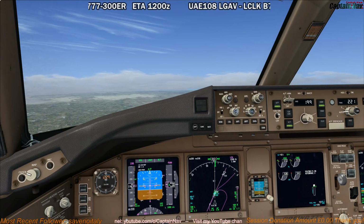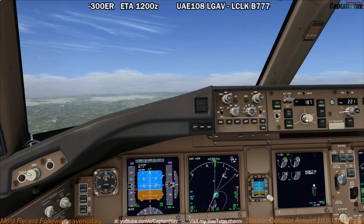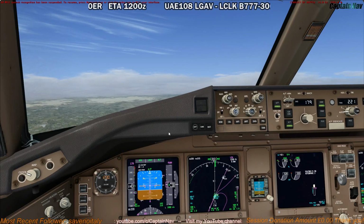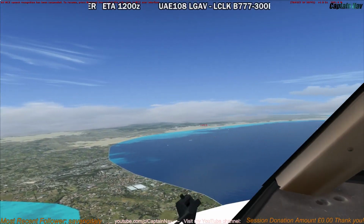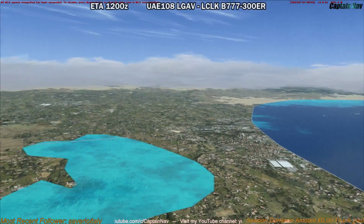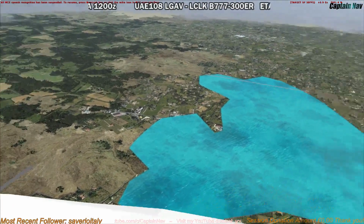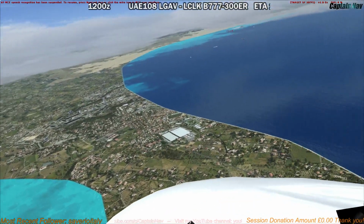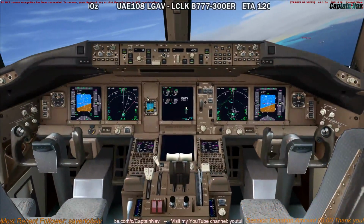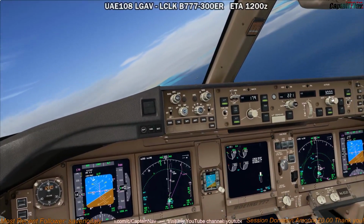Maintaining 4,000 feet. Flaps 5. Flaps 5 selected. So he's on the ILS. 1,400 feet there. 6 miles. The airport is right below. Here it is. Yeah, if I had not slowed down and gone into the hold, it could have been a problem for the arrival there, definitely. And now I can go down to 1,500 feet.